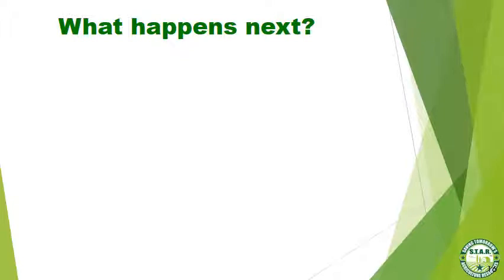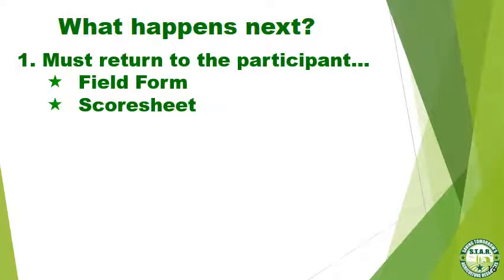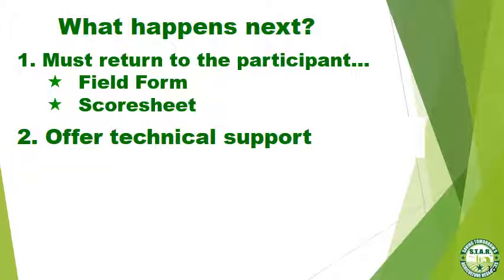Once you have completed the scoring sheet for a field, there are several other things you need to do. It is critical that the farmer or landowner gets the field form back and receives the score sheet. That provides the person with a clear picture of not only what points were earned for practices used, but also provides what points could have been earned with alternative practices. That leads into the opportunity for you or someone else to offer technical support to analyze that field to help consider changes that can be made to improve the S.T.A.R score, and more importantly, to reduce nutrient and soil losses and to improve soil health.